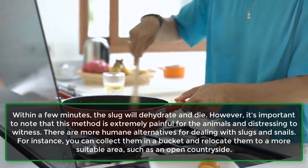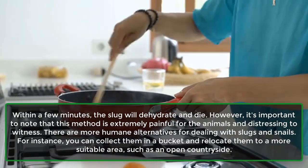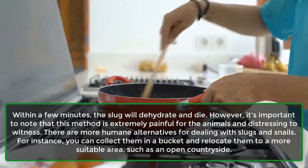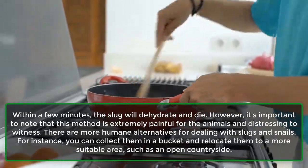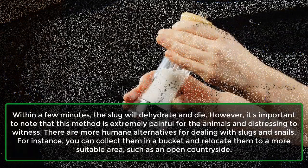However, it's important to note that this method is extremely painful for the animals and distressing to witness. There are more humane alternatives for dealing with slugs and snails. For instance, you can collect them in a bucket and relocate them to a more suitable area, such as an open countryside.